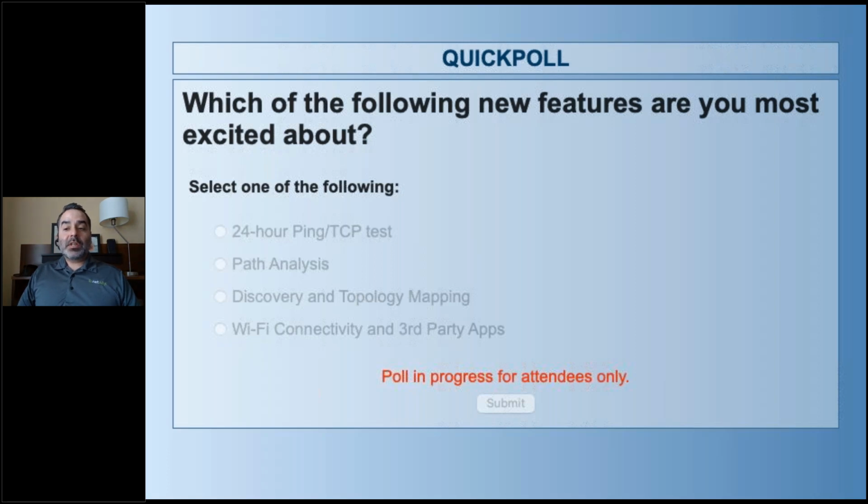While the poll is running, there's one more question that came up. It says, does the switch app reside on the NXG unit? The answer is yes. As of version 2.5 of the software, the switch app will show up on your Etherscope NXG.